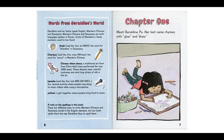A note on the spellings in this book. There are different ways to write Mandarin Chinese and Taiwanese words in the English alphabet, but our book spells them the way Geraldine likes to spell them.